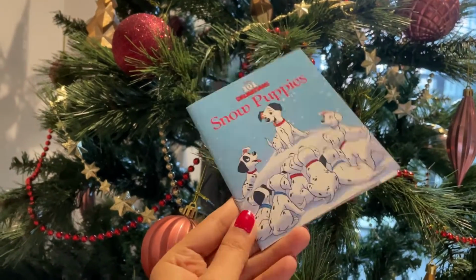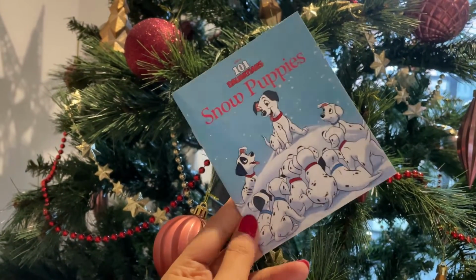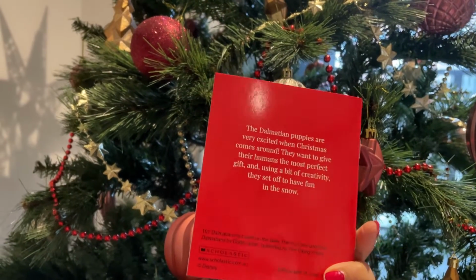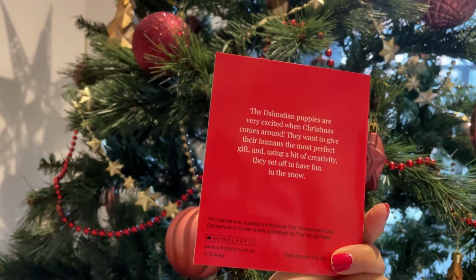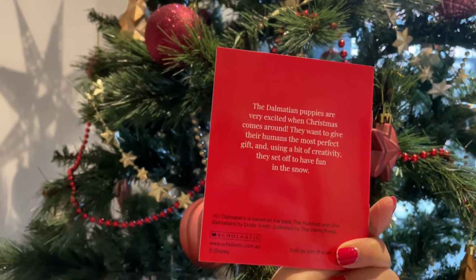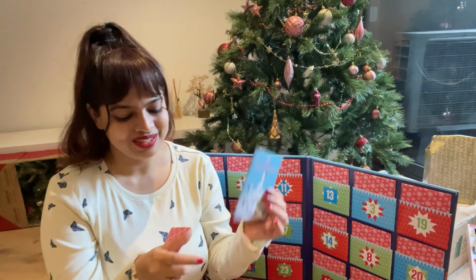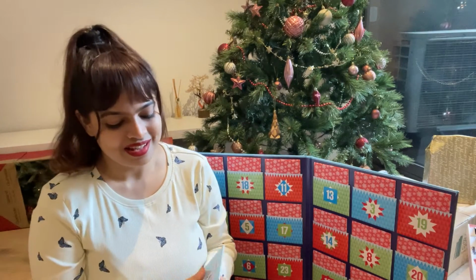Snow Puppies. Oh, 101 Dalmatians. I've watched the live action as well as the animated movie. The Dalmatian puppies are very excited when Christmas comes around. They want to give their humans the most perfect gift, and using a bit of creativity, they set off to have fun in the snow. Oh, I'm excited about this one.